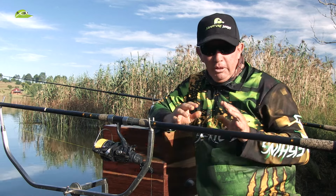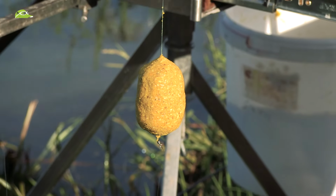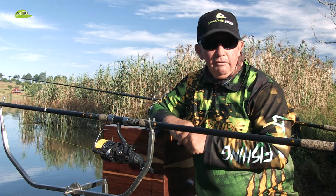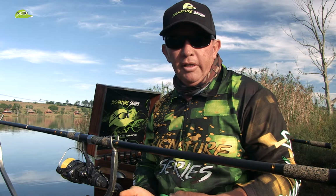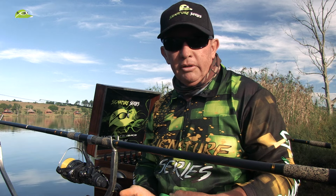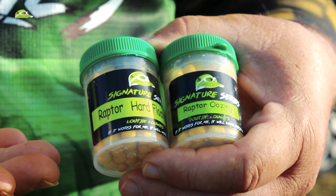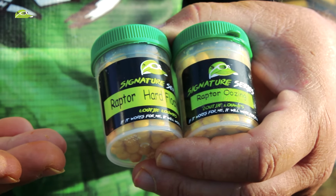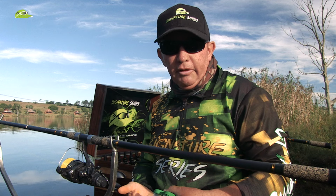Awesome fishing venue. We're going to fish. I'm going to bait up, show you what we do, and make it easy for you when you visit Rietvlei Dam. One of the main flavors for Rietvlei Dam is the banana flavor. Now, in our signature series range, the Raptor Oozing Float and the Raptor Hard Float is going to be my choice of bait for my deeper rod, my left-hand rod.